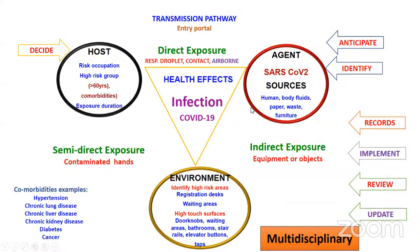Okay, so this is basically just a mind map of the critical aspects that we should be looking at when we conduct risk assessment. So before risk assessment is done, one has to anticipate the risks, and then that will be followed by the identification of the source of exposure. In this case, it's your SARS-CoV-2, which is causing COVID-19. That's your agent.